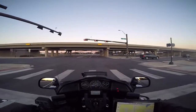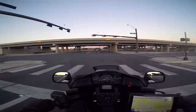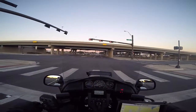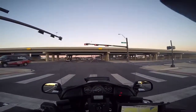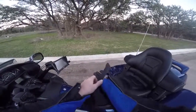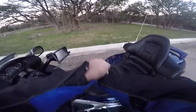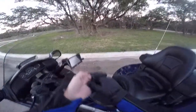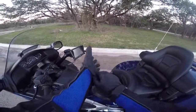Might have to stop and put my rain liner or wind liner in this jacket too. Seeing as this is a long light, I guess I'll shut this off. Wimp, I had to stop and put my, I guess it's the rain liner in this jacket. I have a sweatshirt on underneath too, but I had to put the rain liner on because it's actually a little chilly. The wind goes through this mesh jacket.